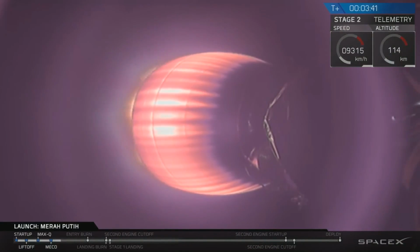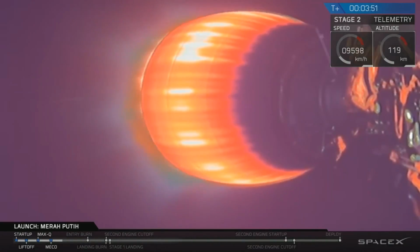Separation confirmed. And as you just saw, we just had a successful separation of that fairing. Once we get into the vacuum of space, we don't need it anymore, so we get rid of that extra mass. Second stage is following a nominal trajectory. And as you just heard, second stage is on a nominal trajectory.